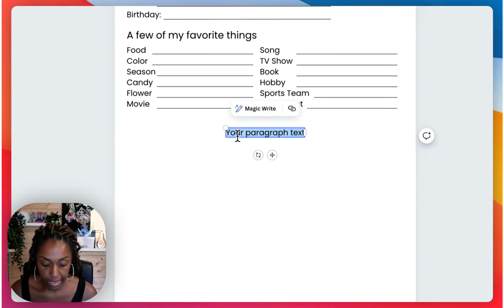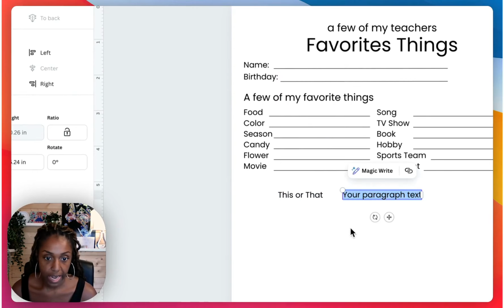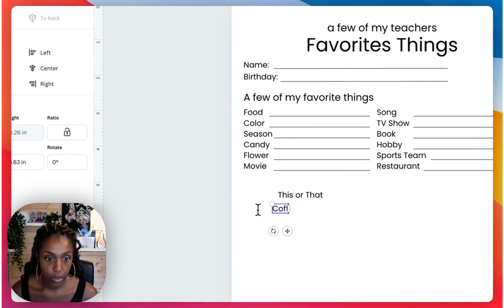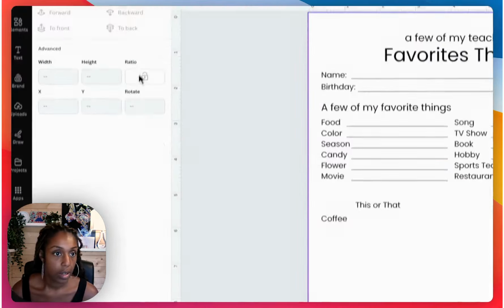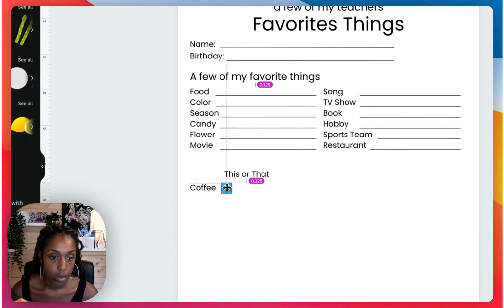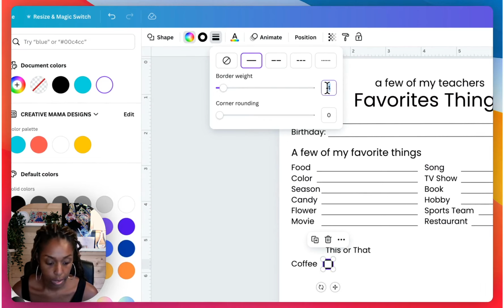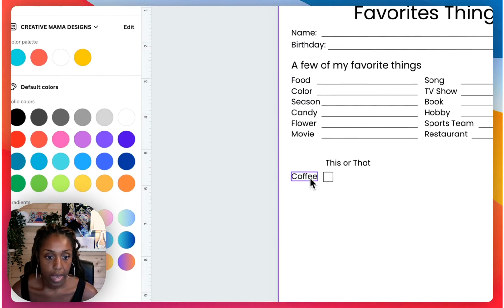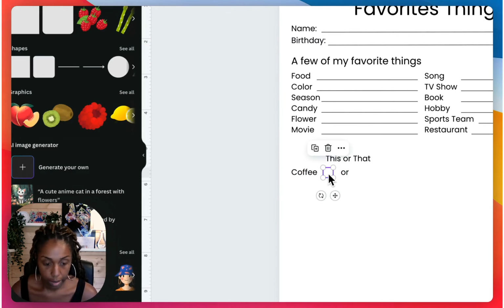So we'll click T for text, and we'll do this or that. Probably put it to this side. And now I'm going to click T for text again. And maybe we might start with coffee. And then we just need to have a little checkbox. We'll make the interior white. And then it needs a border, so we'll go to border and we'll make the weight 1. And then I'm going to copy this, I'm going to paste, and then I'm going to type all. And then I'm going to copy that box just to make sure it's all the same size. Copy, and then I'm going to copy that.